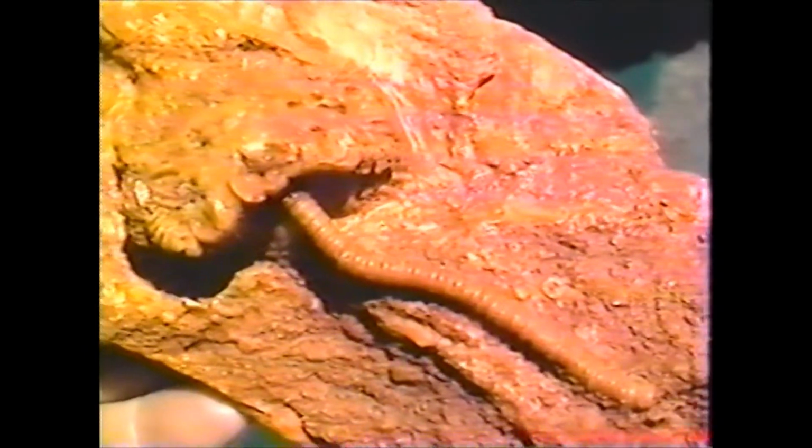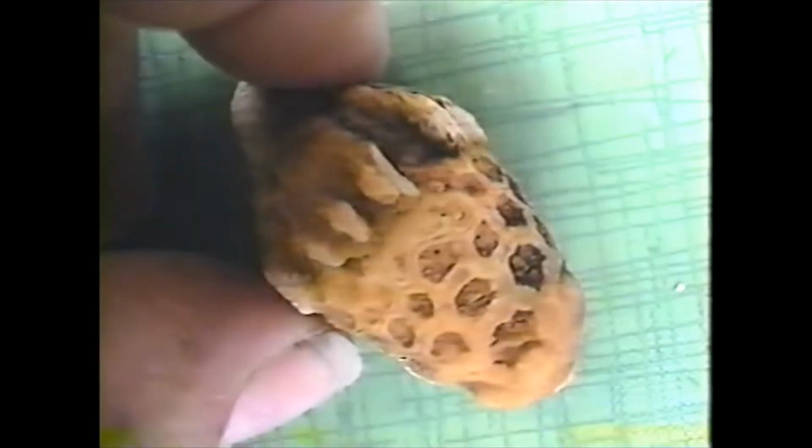They look like Cheerios. You see what look like a bunch of Cheerios. These are the stems and parts of the arms and parts of the various hard parts of crinoids, which are echinoderms. They belong to the same phylum of animals as do starfish and sand dollars and sea cucumbers, and ophiuroids, which are serpent stars.